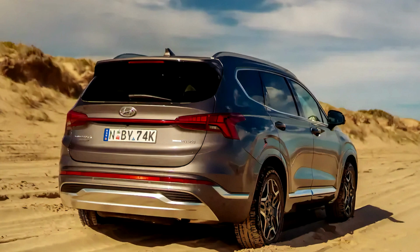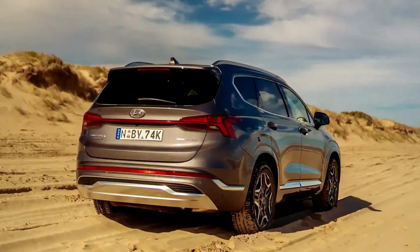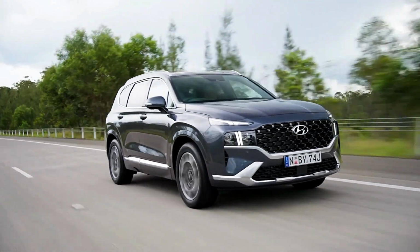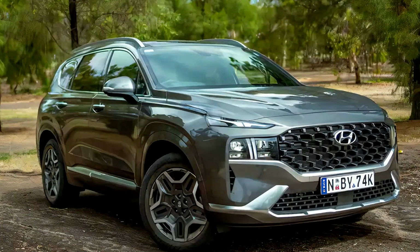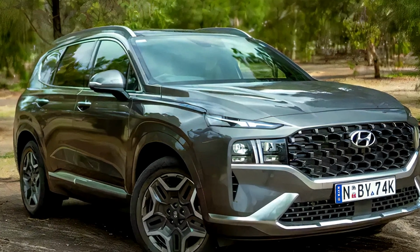The review is based on the Australian market version of the Santa Fe Hybrid, which offers a 7-seat option and is priced at $75,313 Australian dollars, $50,230 US dollars. The closest US market model costs $43,605, but does not have the third row of seats.